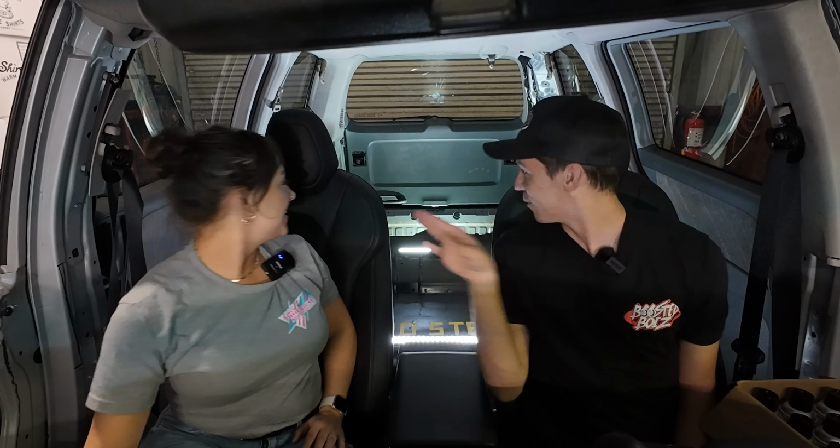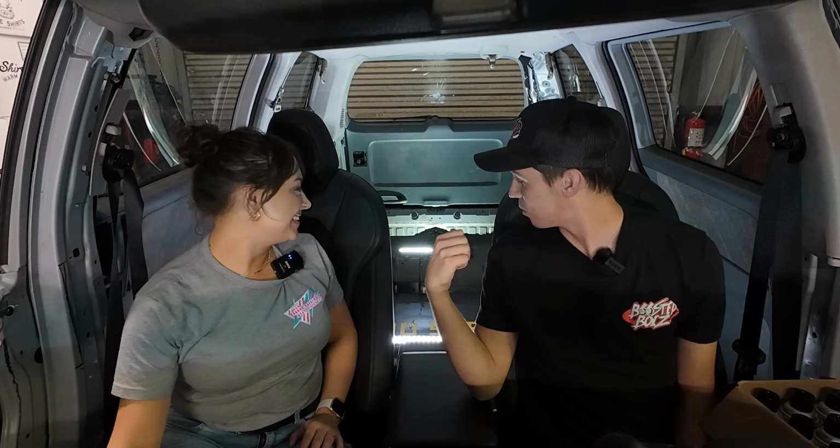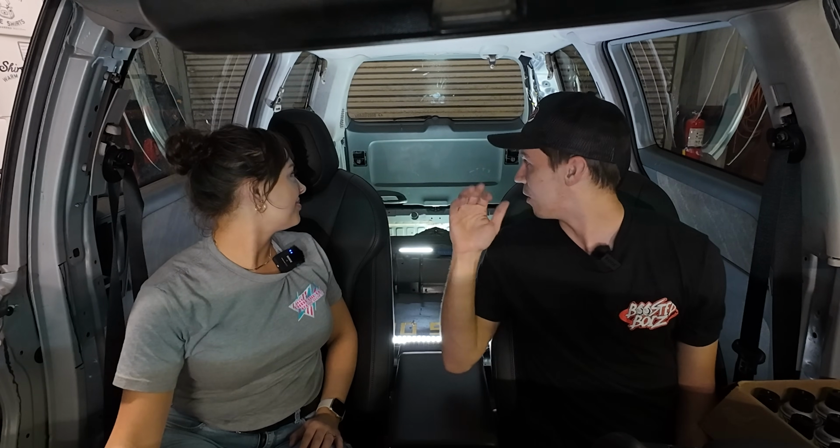But yeah, we're hoping to put the rest of the interior back in it. Like the normal Tesla interior? Yep, we still have all the Tesla interior, so the back seats will go in it. All of it. So we'll be able to put the speakers back in the doors, hopefully. We want to try to incorporate as much of the Tesla as we can back into the van.